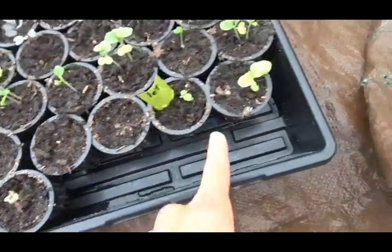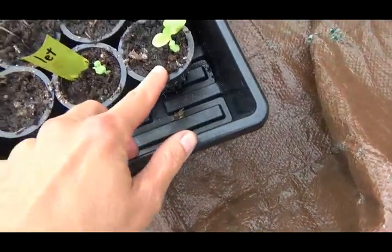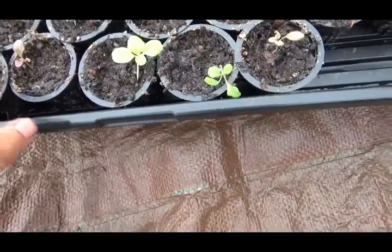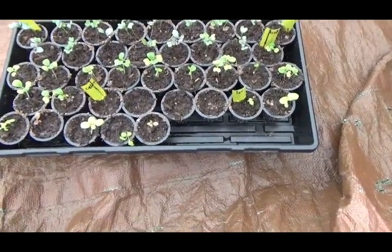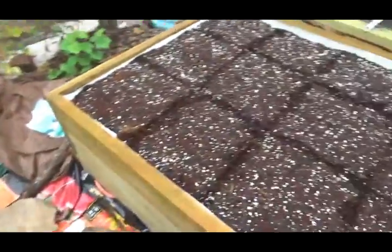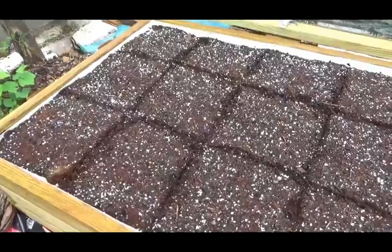But I actually underestimated how many pots I would need, and I was hoping to have 2 lettuce per pot, but most of them only had 2 come up right next to each other. Oh well, we'll just see how many lettuce I end up with. I'm still going to grow some more lettuce inside this winter, so it's all good. So I'm going to get those over here, and then I'll show you what I've done when I'm finished.